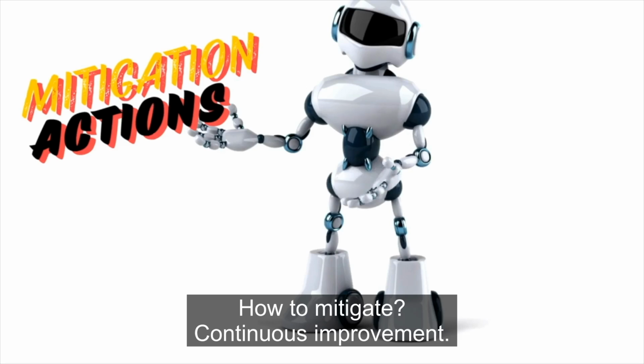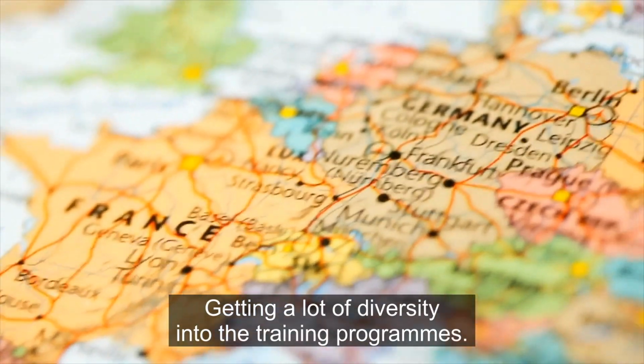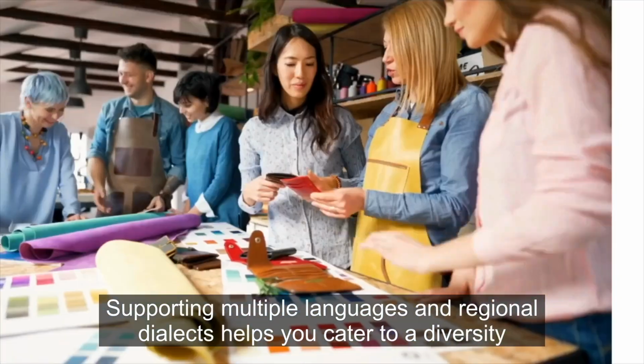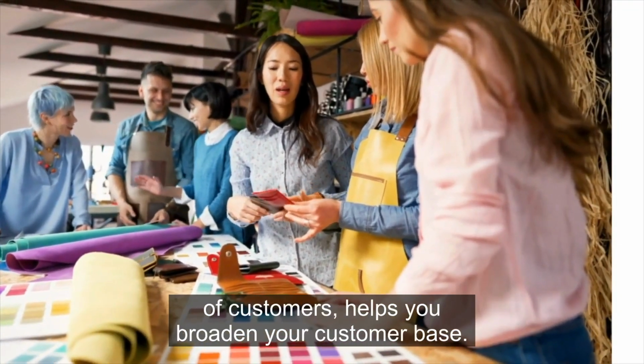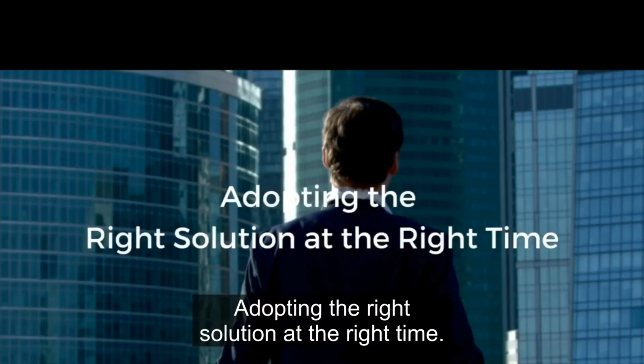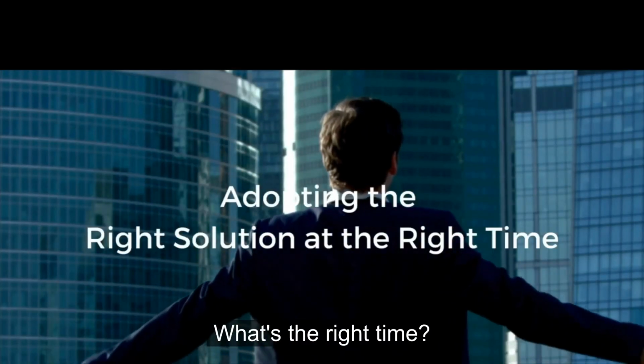How to mitigate? Continuous improvement, getting a lot of diversity into the training programs. Supporting multiple languages and regional dialects helps you cater to a diversity of customers, helps you broaden your customer base. Adopting the right solution at the right time. What's the right solution? What's the right time?